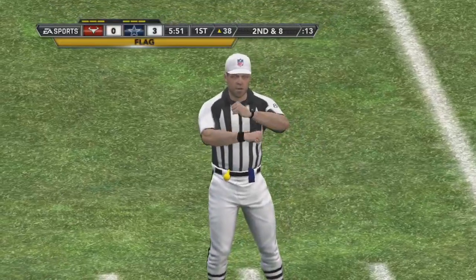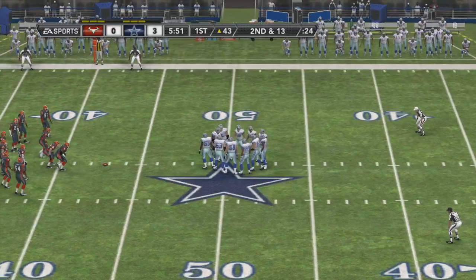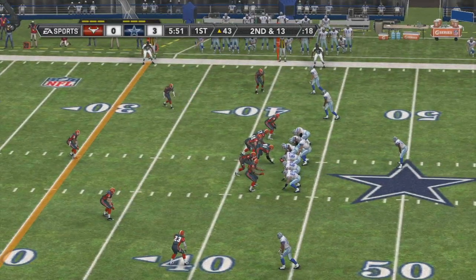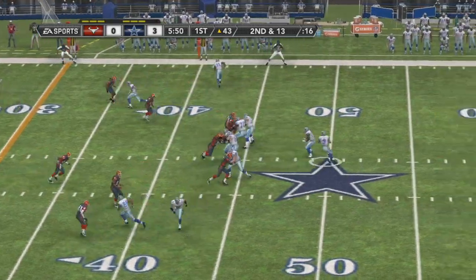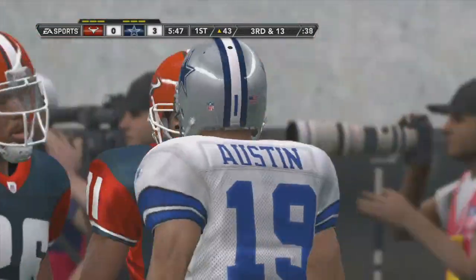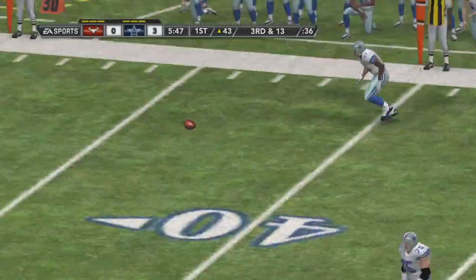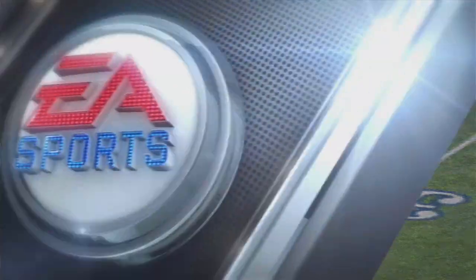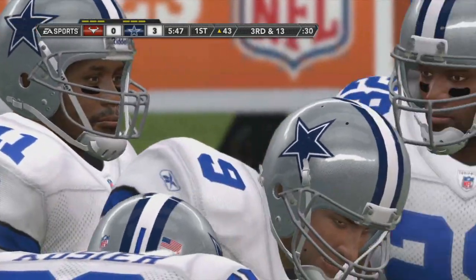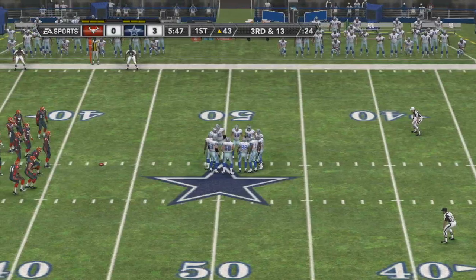A lot of movement down there on the offensive line. Kuzer is guilty of moving early. Facing a second and 13 situation here. Ball on the 43-yard line. Looks right, throws. Right through his hands, he almost had the pick. Austin was his intended target. That brings up 3rd and 13.